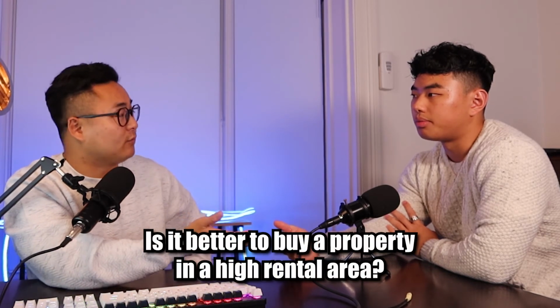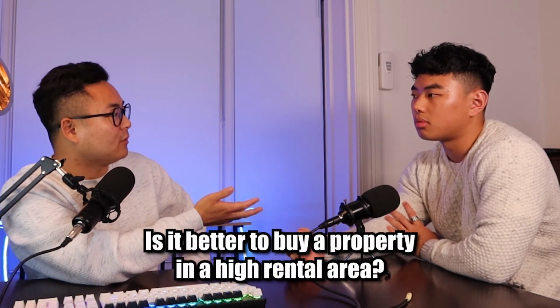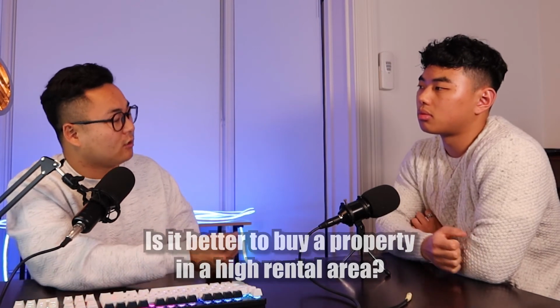Is it better to buy a flip property in a high rental area or something like that? Like you said before? Yeah, high rental is going to be helpful. Rental is always going to be helpful because it's good money, right? So you probably want to clock in as high of a rental as possible. Now, that's not always necessary. Some people take bigger risks in a better area where there's a really, really crappy house.